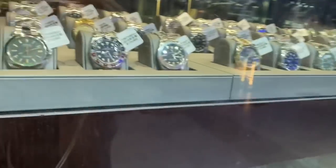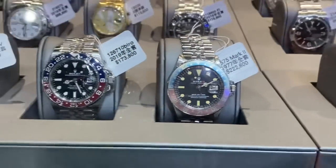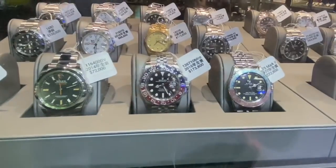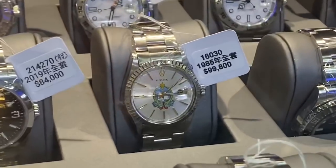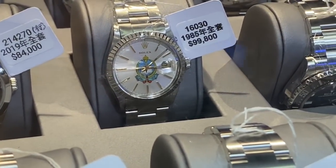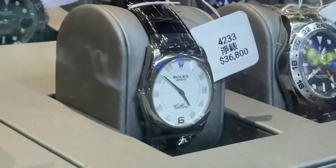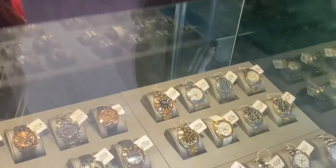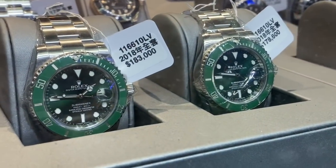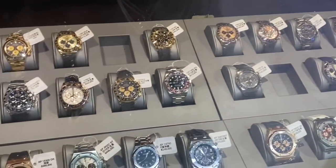Target watches here. What do they have? 1675 Mark II. VLRO, of course. They all gotta have a few of those. And look at this one. 16030. Elegant Cellini as well. And yeah, the Hulks, they keep on creeping up. I really should have picked up one, I would have doubled my money by now.